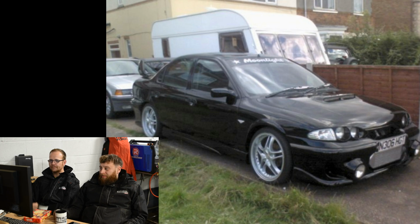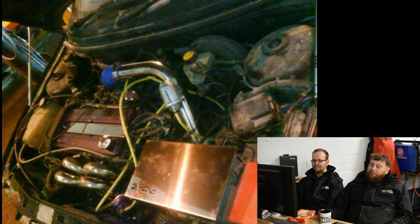So it started out as a 2 litre Mondeo, or something, I can't really remember now. But the owner liked the sound of dump valves. That was it. That was the only reason. So we just so happened to do another turbo build on this one. Yeah, turbo Mondeo.